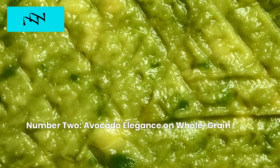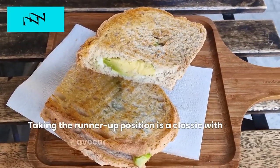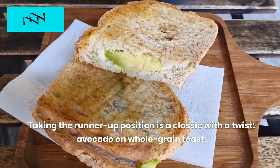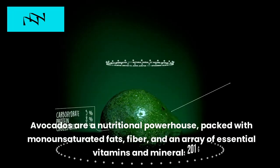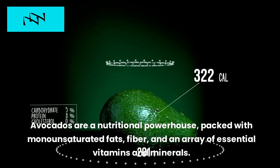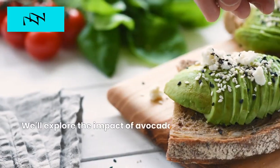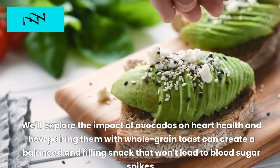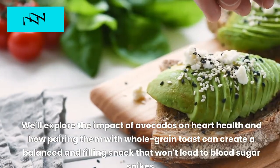Number 2. Avocado Elegance on Whole Grain Stage. Taking the runner-up position is a classic with a twist. Avocado on whole grain toast. Avocados are a nutritional powerhouse, packed with monounsaturated fats, fiber, and an array of essential vitamins and minerals. We'll explore the impact of avocados on heart health and how pairing them with whole grain toast can create a balanced and filling snack that won't lead to blood sugar spikes.